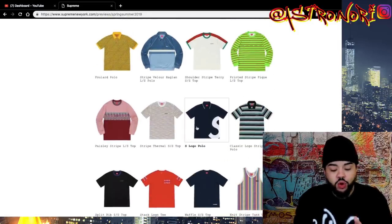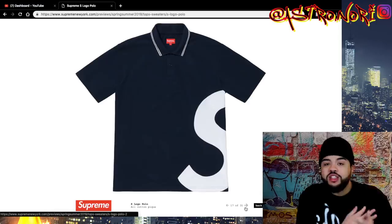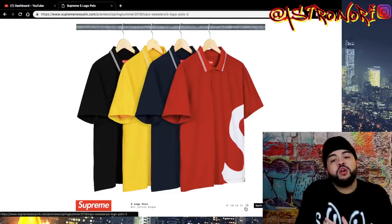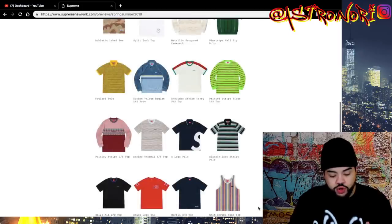We got this S logo polo. Hey, that just rhymed low key. This S logo polo right here, it's type fire. It's simple. Got the S logo on the side, literally blasted on there. But it's not one of those Supreme pieces where it screams Supreme at you. This is one of those if you know, you know type pieces. And if I were to get this, I would honestly go for the black one. That's just typical of me. It's either the black or the red. I don't really fuck with the yellow one. We about to go ahead and keep it moving.